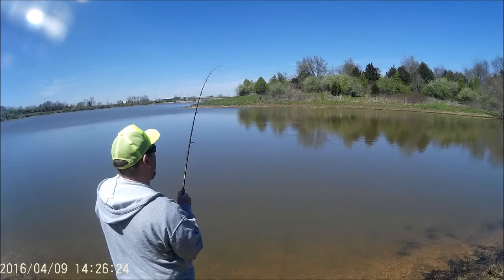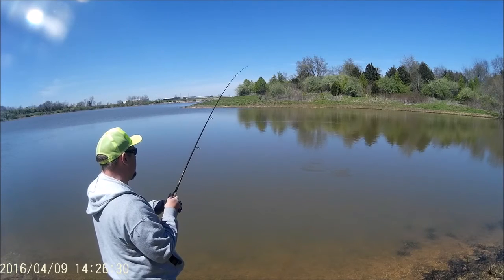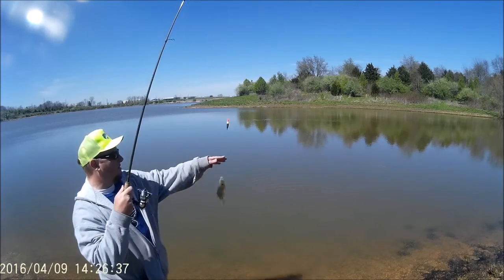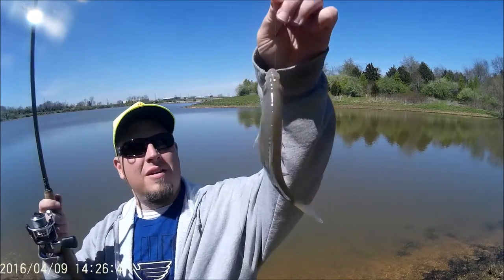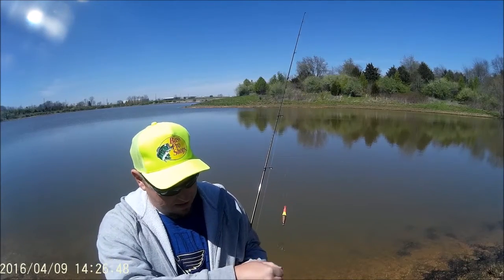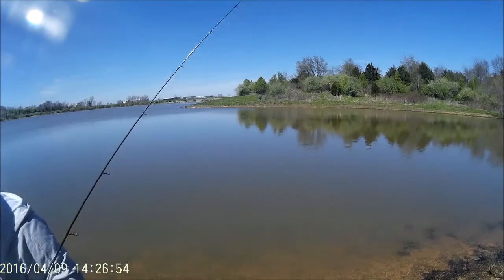Got something. Let's see. This is my first cast here. See what we've got. Why, it's a bluegill and a nice one. Hello, Mr. Bluegill. He swallowed the hook. It's not too bad. I think I can get it. Boy, that's a pretty nice bluegill, I'd say. Not a bad start. First cast, eh?